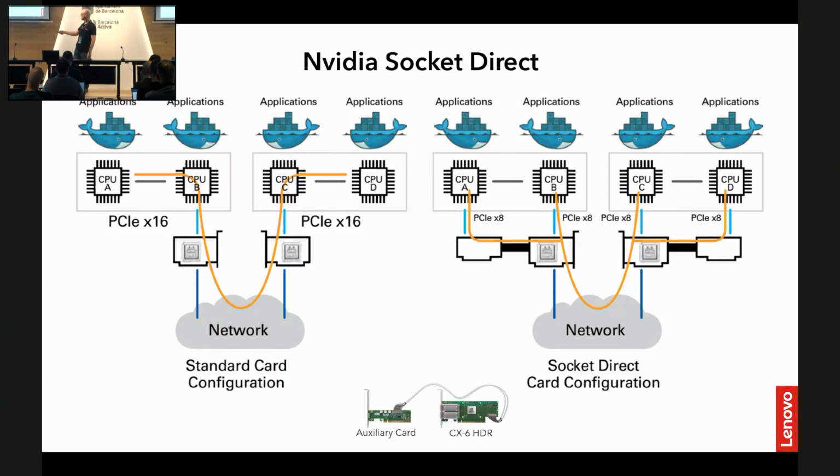Physically, it's almost a regular InfiniBand adapter with an auxiliary card, or slave card, that is connected to the master one with the use of a cable that is doing this split.